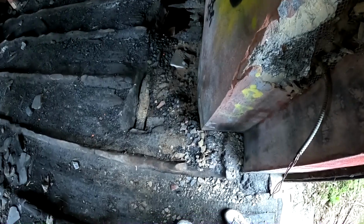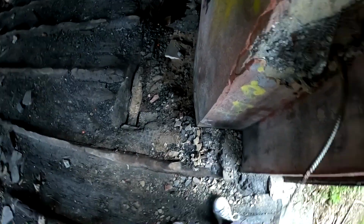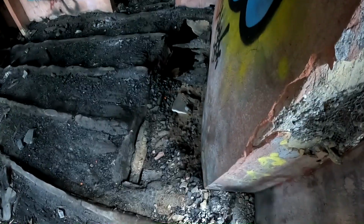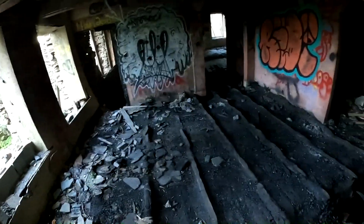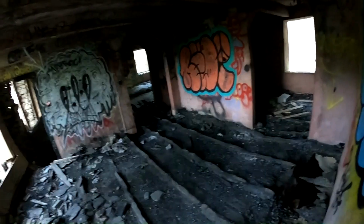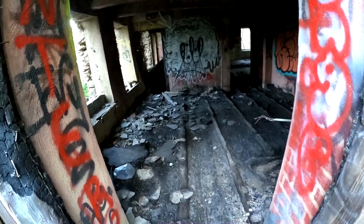It's all burnt up in here. In that hole right there, I dropped a rock through it down there. And there's water down there. It seems like it goes down like 6 feet. So it looks like there was a basement here. So I'm definitely not gonna walk on this floor.